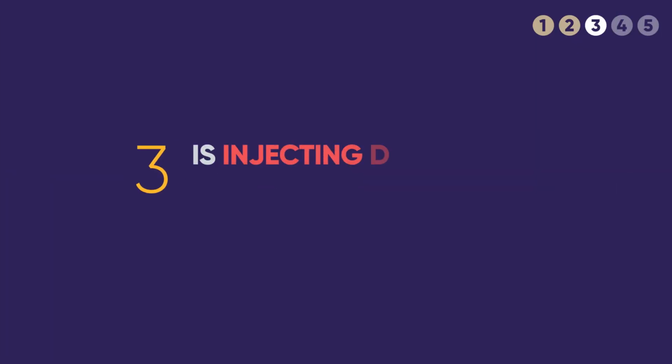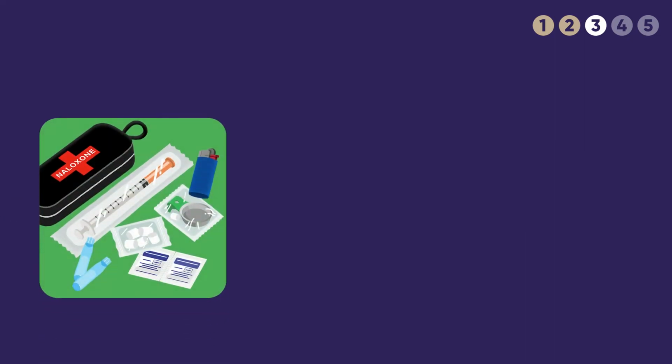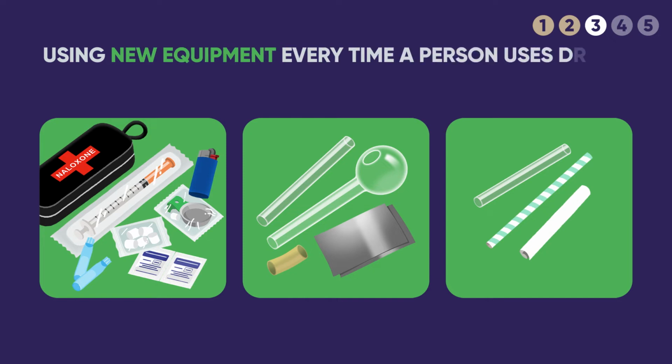Is injecting drugs the only way a person can get hepatitis C? Reusing and sharing equipment for injecting drugs is the most common cause of the new hepatitis C infections in Canada. Sharing equipment used for smoking or snorting drugs can also pass hepatitis C. Using new equipment every time a person uses drugs prevents hepatitis C.